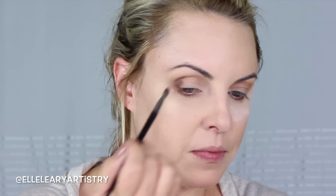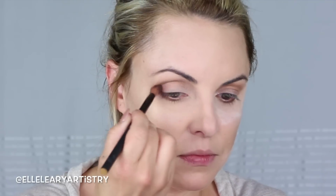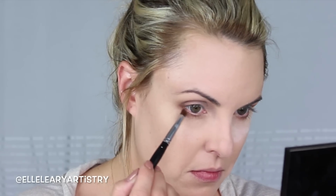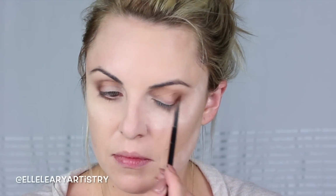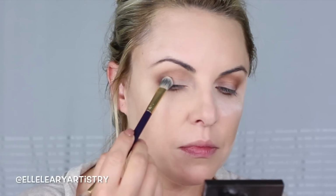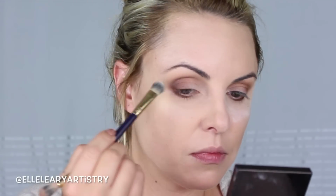Now we're gonna go into the second darkest shade. We're going in with this shade here. And this is almost an exact match. And you can see there's definitely more fallout on this side than this side. So now we're gonna go in with this beautiful kind of burnt rosewood color. And then in this palette, it's this dark color right here.